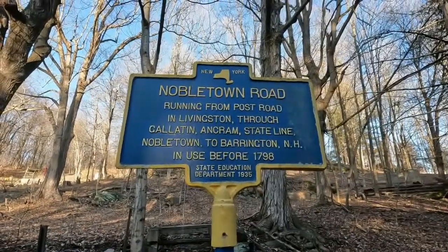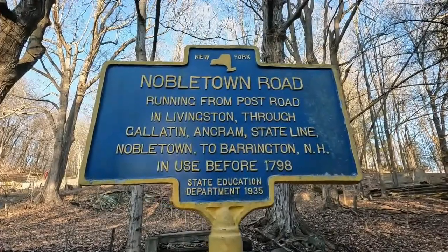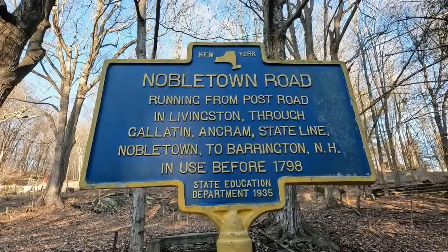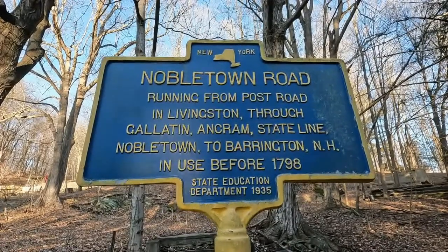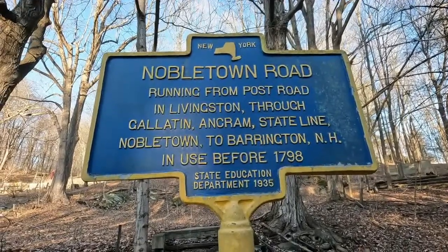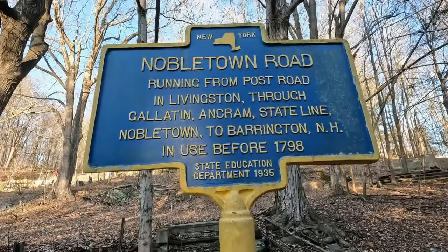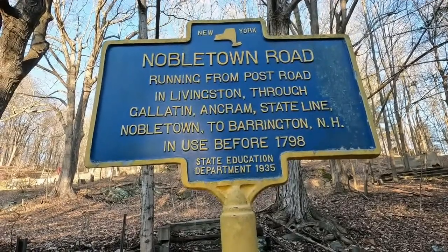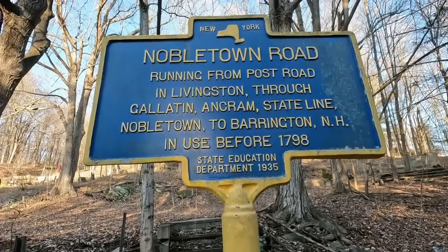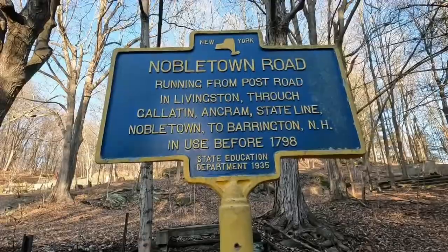Yet another historical marker. Yet again from 1935. Ooh, I felt that one right up my spine. The Nobletown Road, running from the Post Road in Livingston through Gallatin, Ankrum, State Line, Nobletown to Barrington, New Hampshire, in use before 1798. I'm getting off the road before I do get hit.